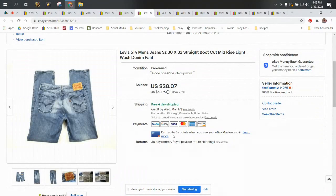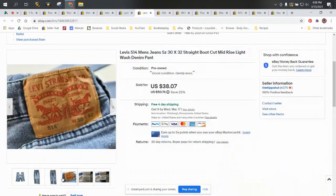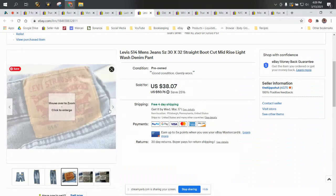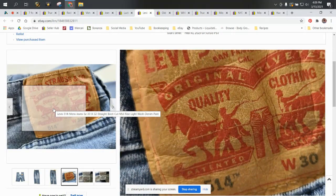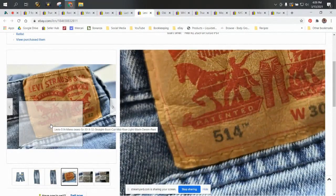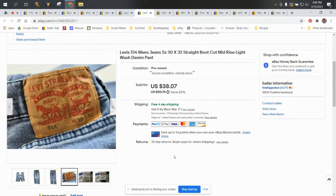All right, next up we have some Levi's. These are the 514 men's 30 straight boot cut light wash. You guys, Levi's are all over the place. Just make sure you're doing your due diligence and your research. There's some Levi's that are specifically made for Walmart and Target that will sell for $20. And then there's some Levi's with numbers, like the 711s and, I think, 312 or 315 too skinnies that will go for $50 and $60 and $40. This particular pair sold on a best offer of $32. They're the 514s. So depending on what style of Levi's you have and the number they are, is how much they're going to sell for.